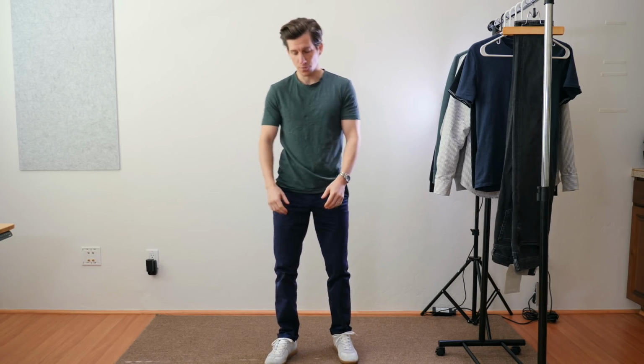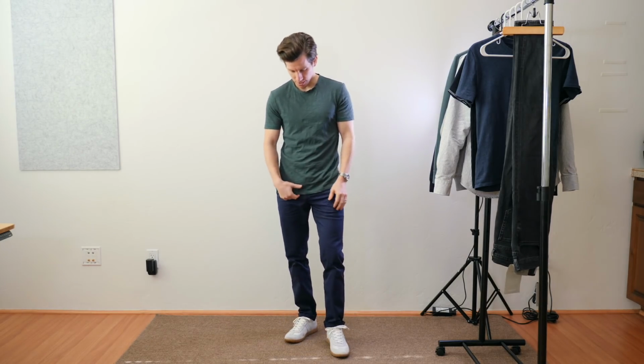T-shirt, super lightweight, super comfy. Maybe a little long, but it'll probably shrink up in the wash after a couple more laundry cycles. Love the color though, and it's super soft.